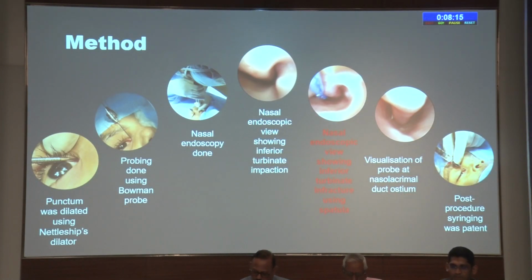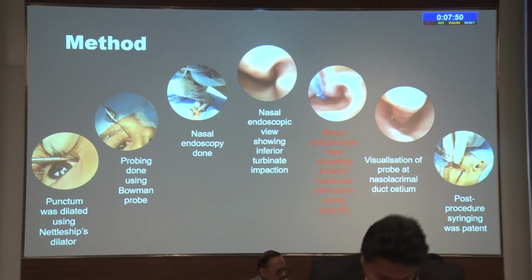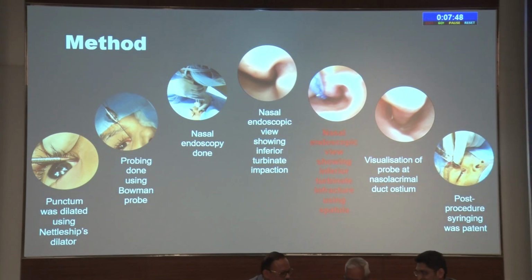Under general anesthesia, the punctum was examined for nasal pathology, and the upper punctum was dilated using the punctum dilator, and probing was done with an age-appropriate Bowman probe. After finding a bony block, nasal endoscopy was done to identify the distal end of the nasolacrimal duct, inferior meatus, and inferior turbinate position.